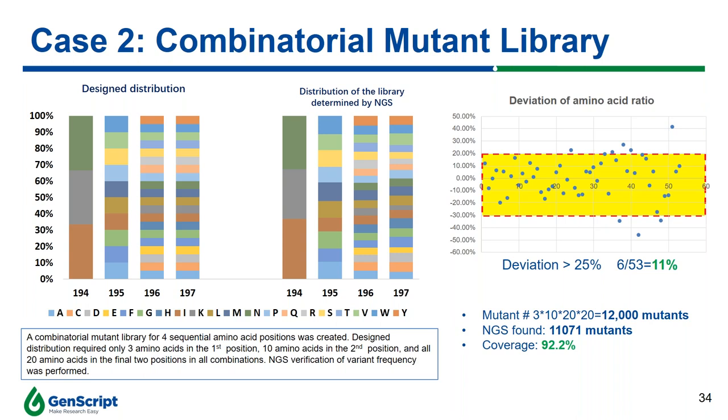So with the NGS data, we can show on the right-hand side that all amino acids are almost identical. And if you compare the deviations of the amino acid ratio achieved from the design ratio, it is less than 25% in most sites. So this means that each of the variants is present in a relatively equal amount.